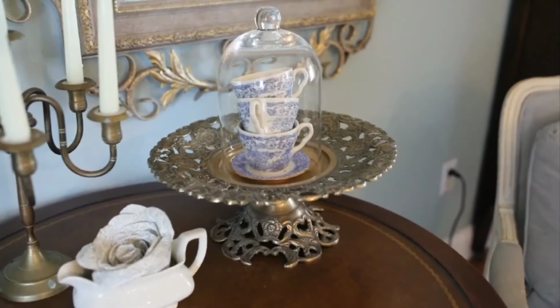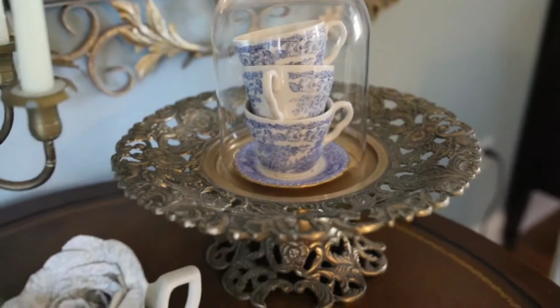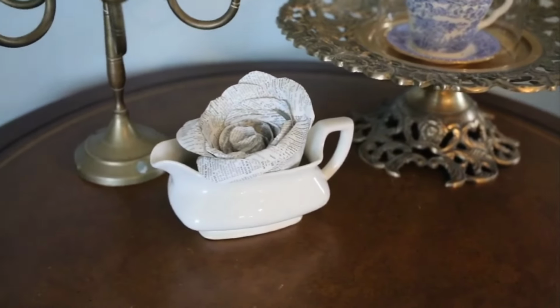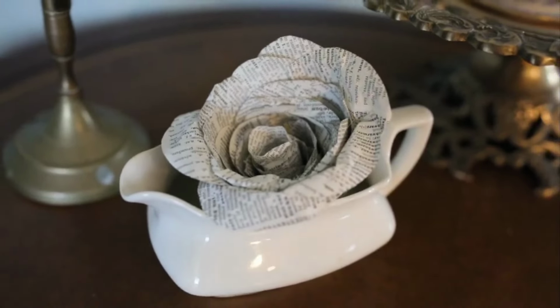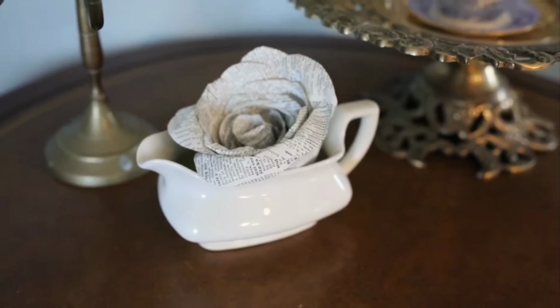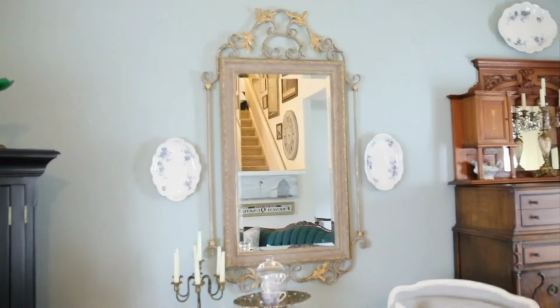It is made out of brass. These blue teacups I've collected from Goodwill, as well as this gravy bowl, and inside I have a rose that I made out of dictionary paper, and I will link that up above if you want that tutorial.